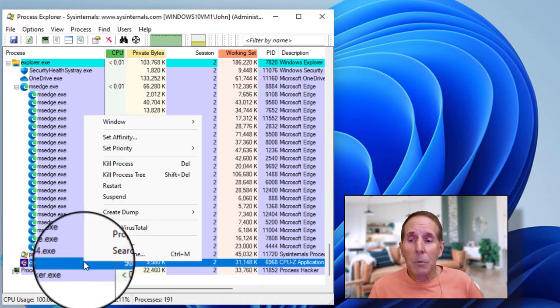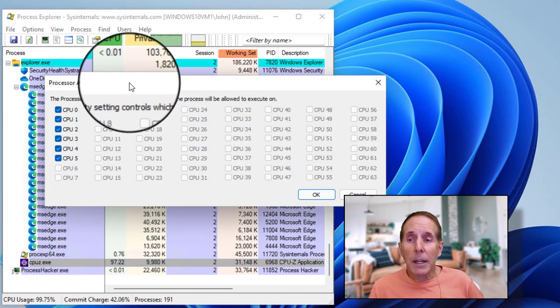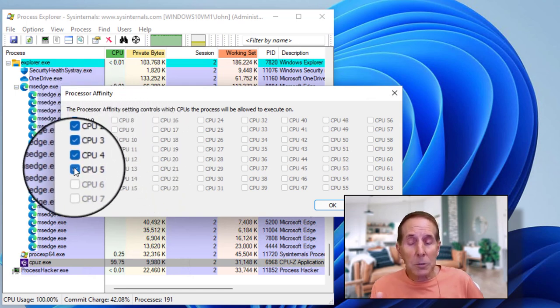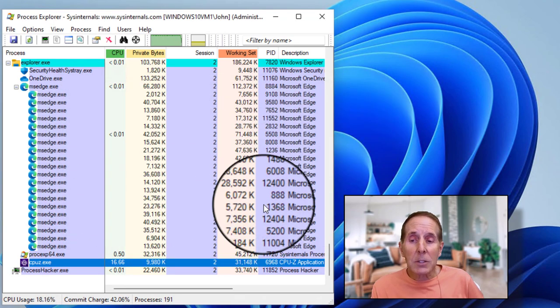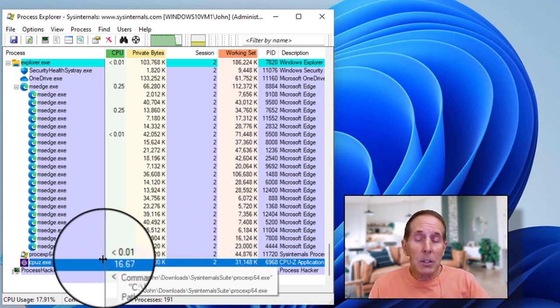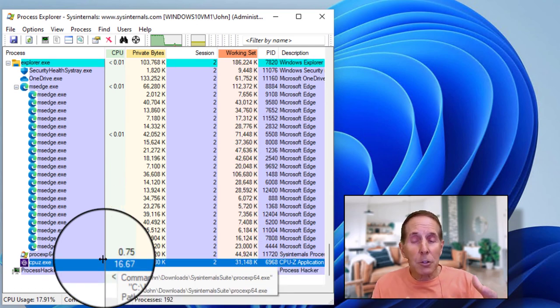I can right mouse click this application and come up to Affinity. And here I can say right now, this application is using all of the processors that are available to this virtual machine. And I'm just going to uncheck them all except one. So it will still run, but it only has access to one CPU. Notice I went from 96% utilization to 16% utilization. That is why I love Affinity. Now, once you reboot, you're back to a problem child. But on a server, this can get you through until you can get an update or a fix from the software developer.